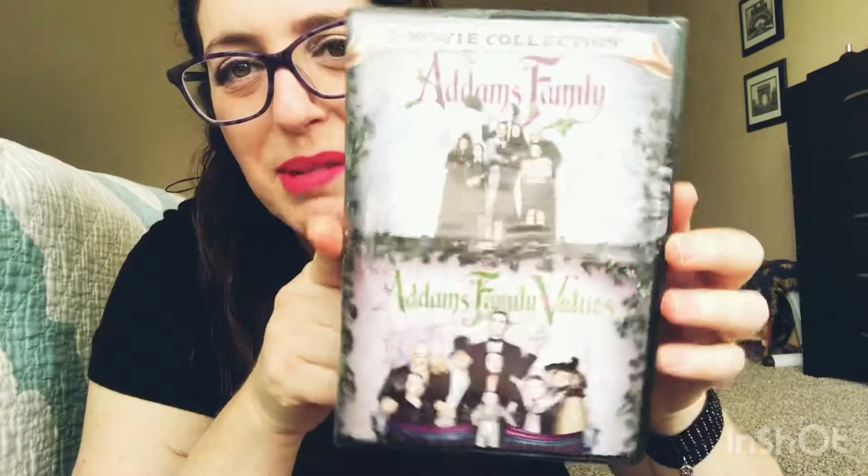Okay, so next, I forgot to show you in my last haul, I went to Walmart, and they have these clearance bins where sometimes they have $3 movies or $5 movies, and I picked up the Addams Family. I think there's only 2, right? Yeah, so it's 2 movies for $5, which is pretty good, and I'm really excited. I know they're on Netflix or one of those streaming services, but you know how sometimes those disappear. Sometimes you want to watch them when you're traveling. These are classics. I just wanted to have them forever.